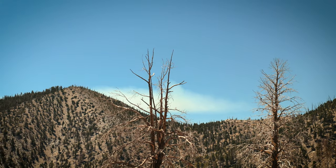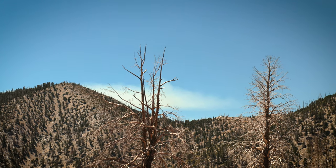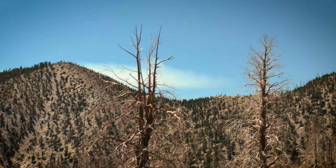We got to finish this switchback, and then we got one more switchback that leads us right into the saddle. But yeah, this has been brutal, man. This heat is kicking our butts. But onward we go.